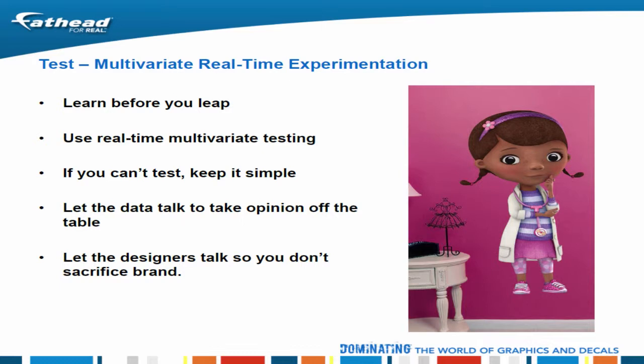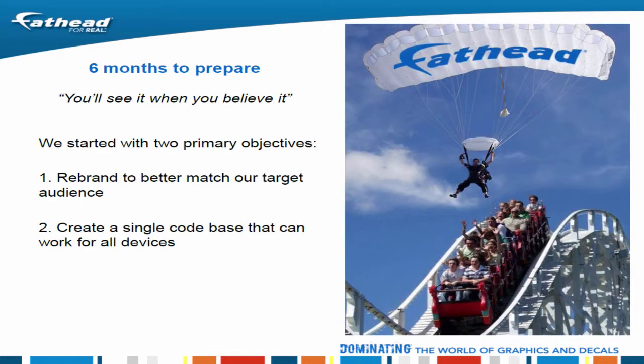So this is my favorite graphic. This is what I think it's kind of like to redesign a website. Because you have to keep the business moving, but you also have to hit the mark. So if you can imagine that this is sort of like parachuting onto a moving roller coaster, it will make everything else seem a lot easier.